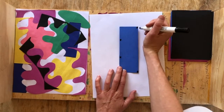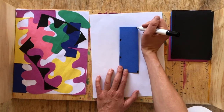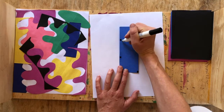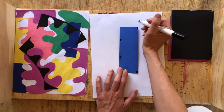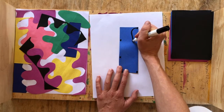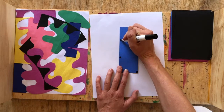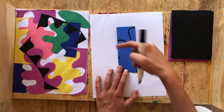Then we're gonna take our marker and make a wavy line that waves out, in and out, and then meets that dot on the other side. So let's try it. Curve out, curve down, curve out, and meet that dot. Very good. Almost looks like a letter S.